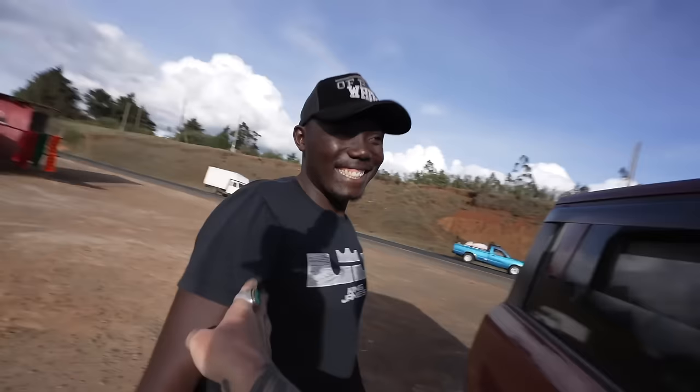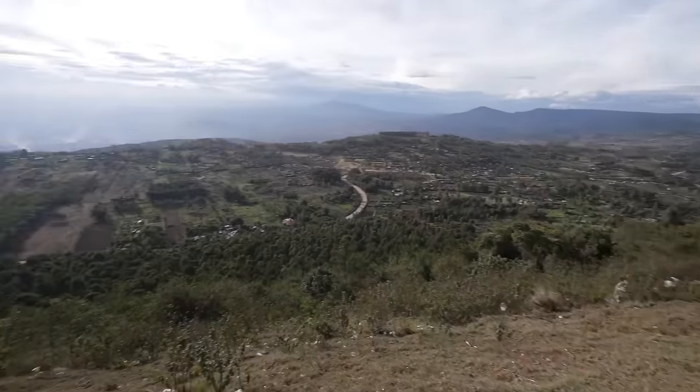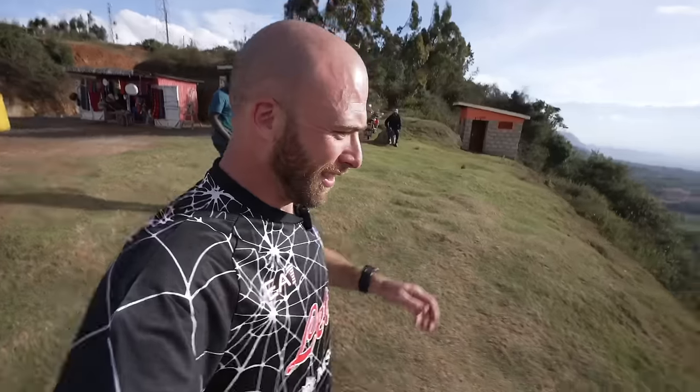Look at this, I'm running to a viewpoint, right? There's a lot of traffic here, and we are getting closer. We're about 1 hour from Nairobi. All right, my friend, we're doing it. Yes. What do we have here? What a view. Beautiful. What a view, dude. Yo, look at this view. Woo!